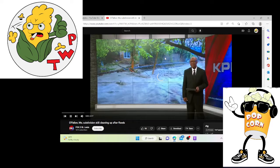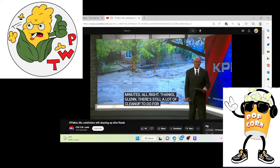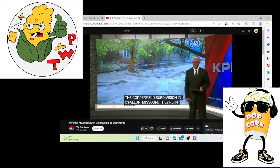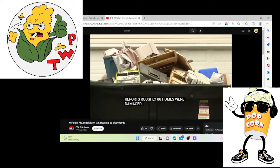There's still a lot of cleanup to do for those hit by flash flooding. Residents of the Copperville subdivision in O'Fallon, Missouri, they're in desperate need of help. News 11's Ella Arabi reports roughly 80 homes were damaged. Large containers sit in front yards full of debris and items damaged in the floods.